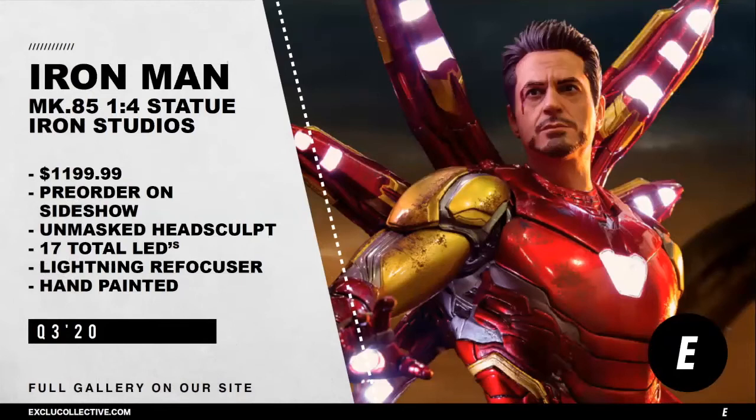Again, we're going to complete the Iron Man brace and head back into the MCU and look at the Mark 85 quarter scale statue from Iron Studios as part of their Legacy Scale line. Now, naturally, being quarter scale, this is going to push that price point up a hell of a lot. So this is just under $1,200. So the pre-order is live on Sideshow.